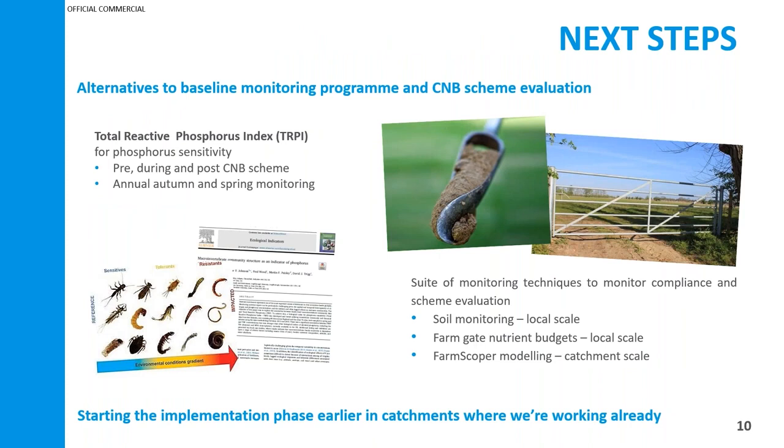There are some things that we're progressing to mitigate some of these hurdles. They're mainly around the baseline monitoring, to be honest. We are progressing with alternatives in addition to that standard baseline water quality monitoring. The first one is looking at the biological sensitivity of different organisms.